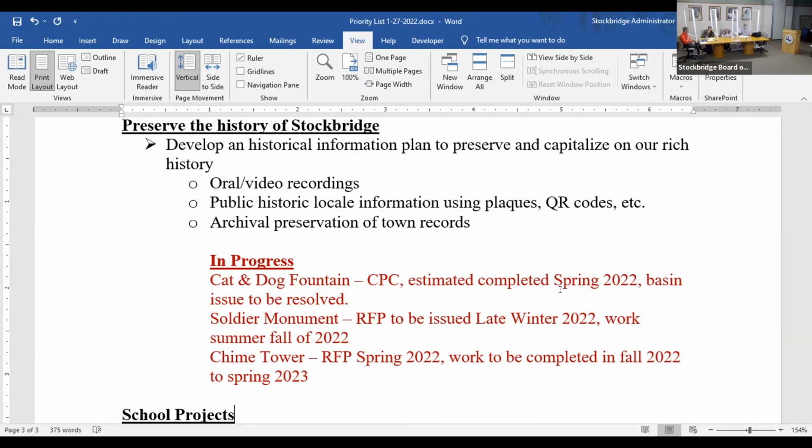Soldiers Monument, also known as the Civil War Monument, but appropriately and correctly called the Soldiers Monument. RFP to be issued late winter 2022. The work will be done summer through fall of 2022. We already started that work, at least the RFP for the actual work. We had the funds already available. Yeah, but the engineer came in and they did the test, and right now we have to evaluate it. We have to do the actual finished work, option one. But isn't that vendor selected? No.